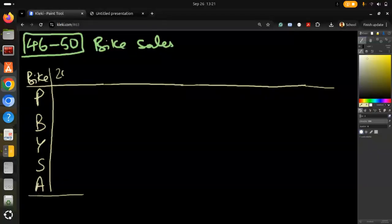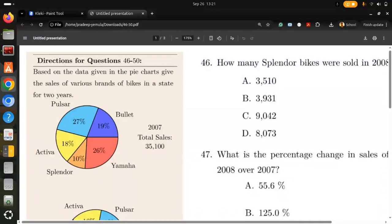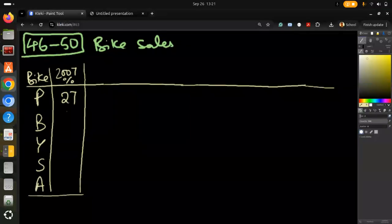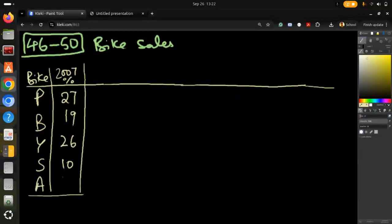For 2007, the data given is the percentage share in the sales. Pulsar is 27, then 19, and 26, whereas Splendor is 10 and Activa is 18. So these are all percentages.